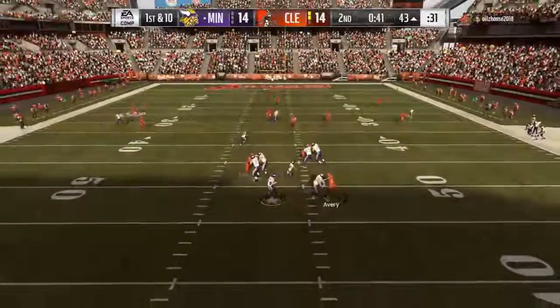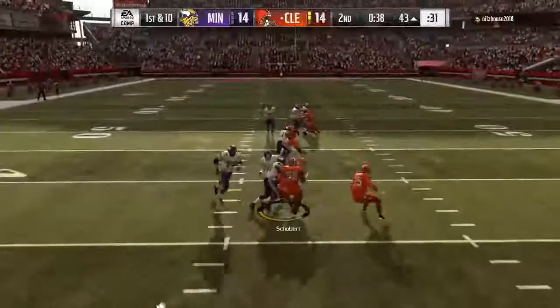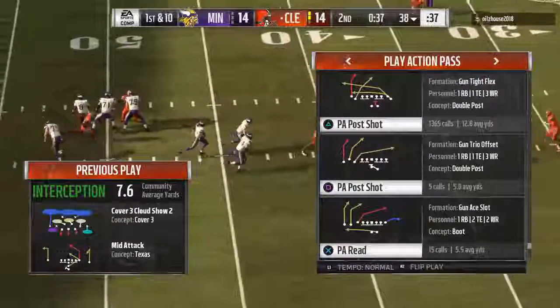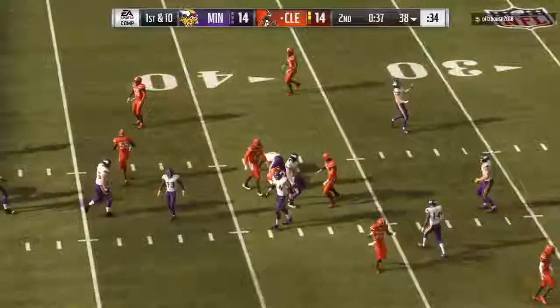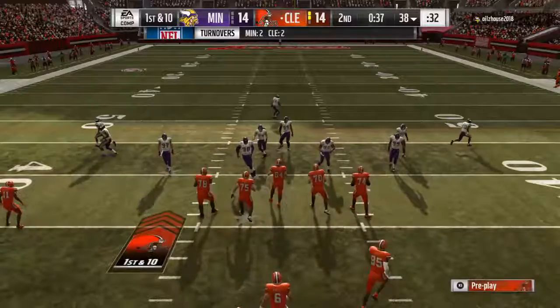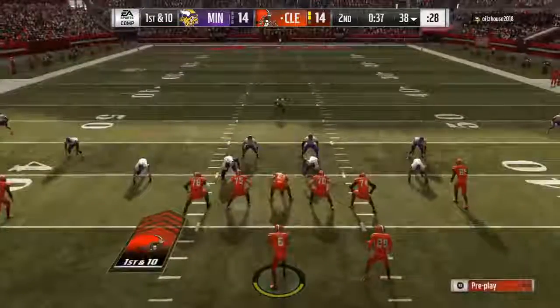First down, here's Cousins. The ball popped in the air and intercepted. Picked up by the linebacker, Joe Schobert. And they have possession at the 38-yard line. And that's now the second time he's picked off a pass here in the first half alone. Again, another great read defensively, and you just see him get in the right position to make the play and get his guys the football back.